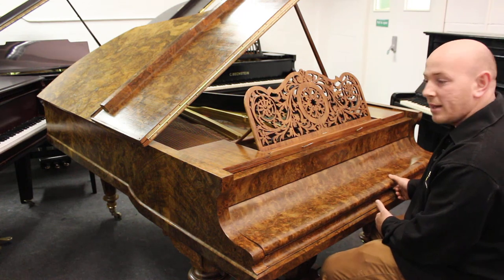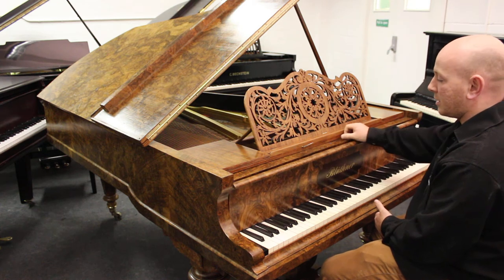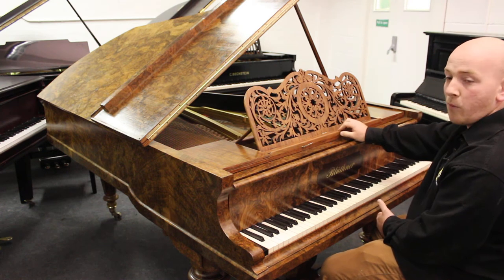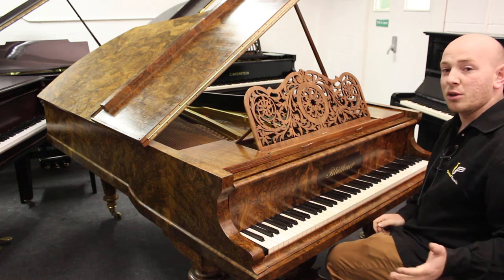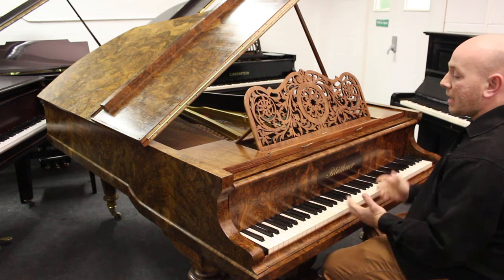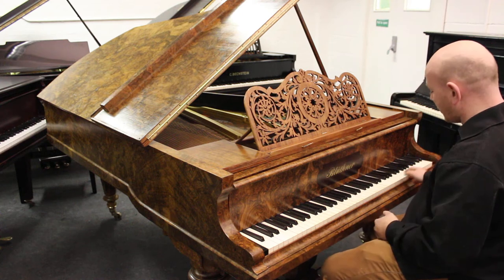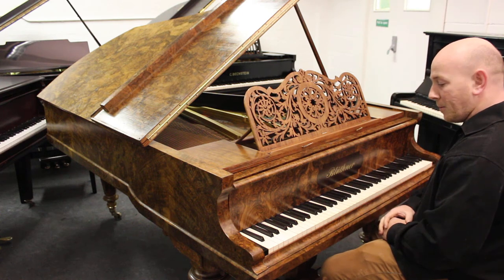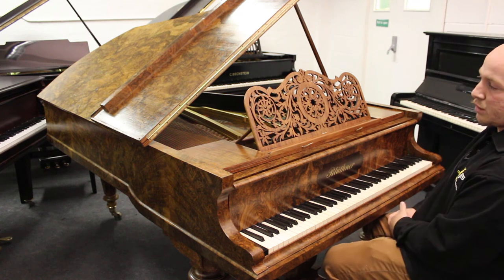This one dates back to circa 1865, according to the serial number, which is 4803. You can look that up. That's been matched with Pierce's Piano Atlas. But yeah, what more can I say? The piano's 85 notes, all the original ivory keys, all in good condition. And it's just a stunning piano.